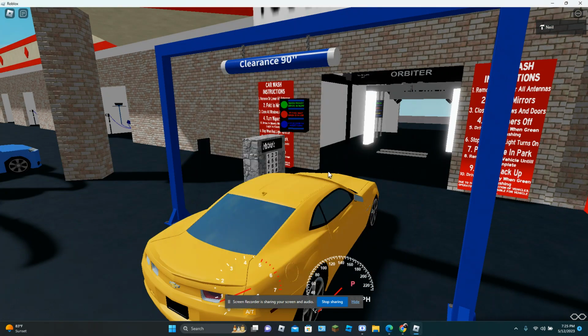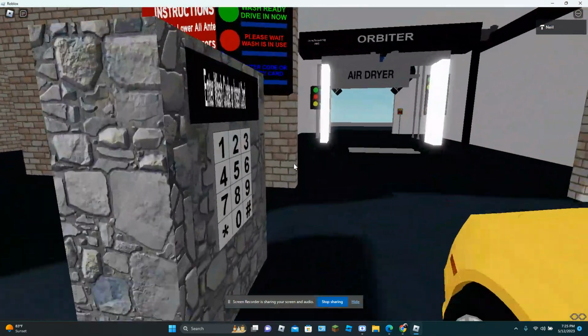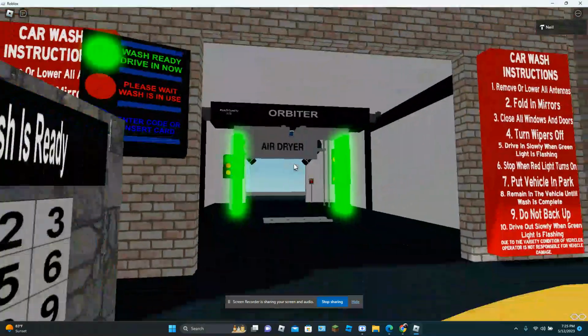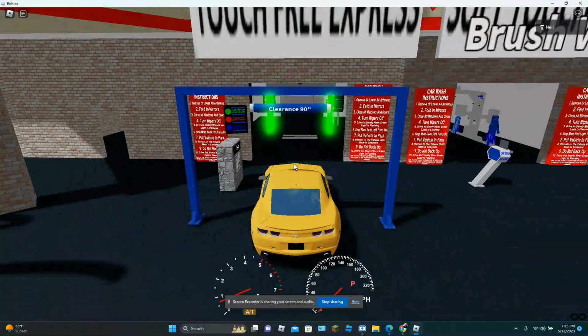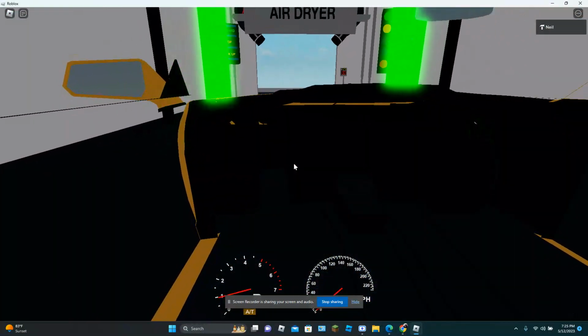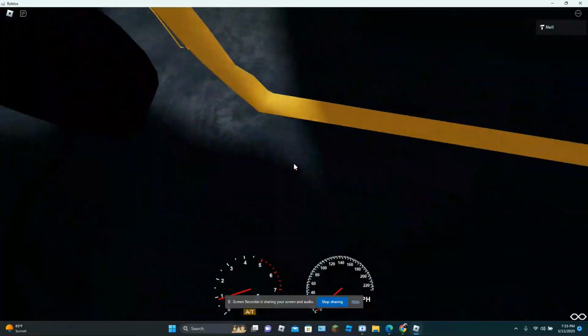Alright, so starting off, we have the KWS Astro Orbiter with the Ryko Thrust Pro Dryer. So we're going to press 3, and that automatically activates the wash. It's pretty interesting. There we go in. No side blasters or anything.